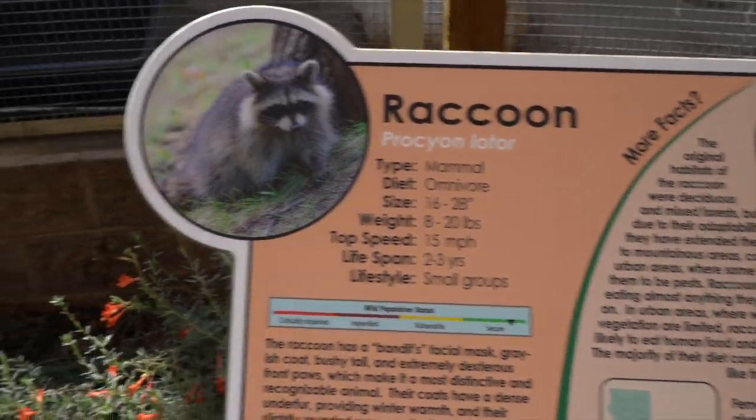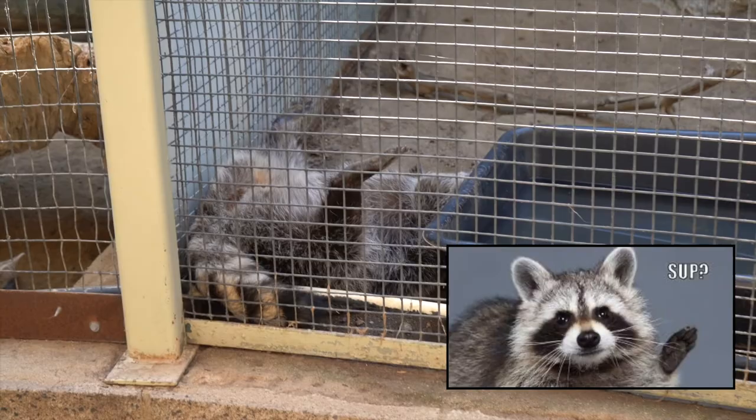No, he's breathing. Look at his tummy. I know. He looks dead. Do raccoons sleep like that?